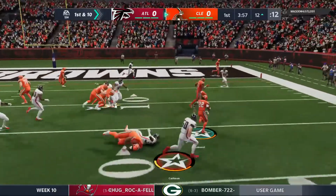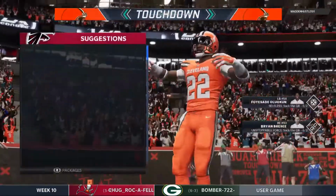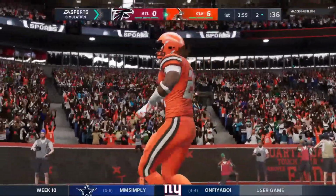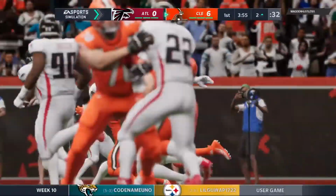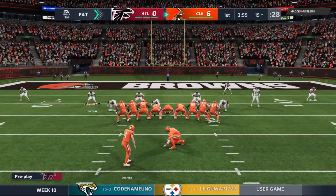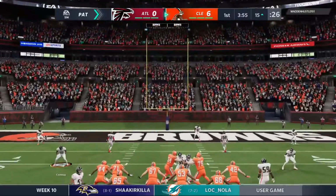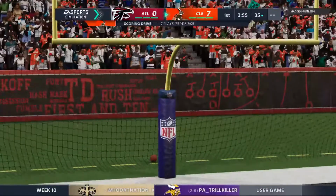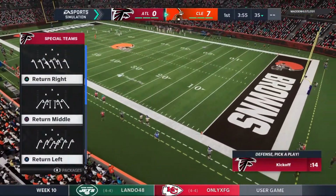Now they try the right side here. And they'll take it into the end zone for a Browns touchdown. A great effort there. Touchdown number 15 of the year. And the Browns take it right down the field and score on the opening drive. It's up and through to make it 7-0 Browns. Makes the score Browns 7, Falcons nothing.